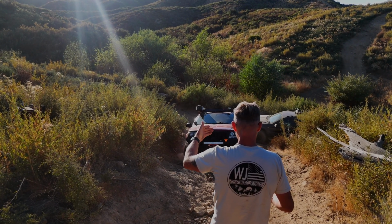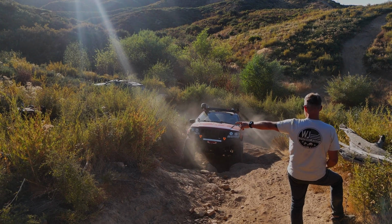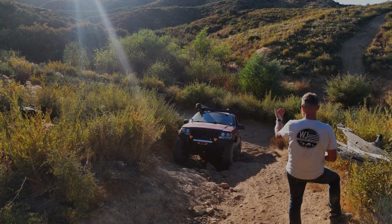On our way back, we saw another offshoot, so we decided to take it. The two trails meet back up right by the fire road, so we will meet the other blue Jeep there.